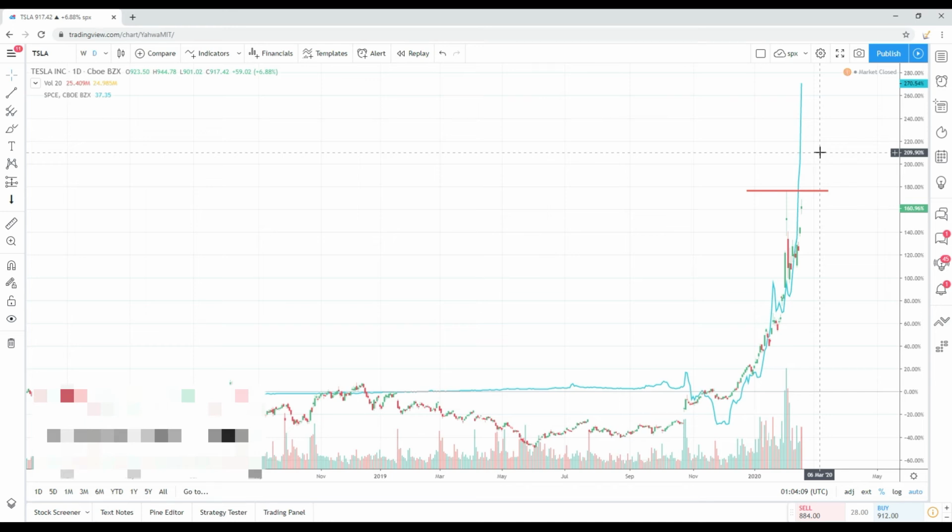So, it might be worth your while to jump into ticker SPCE if you have the risk tolerance for it. I'm going to be keeping a close eye on this one for the remainder of the week, because if we can get it right, both SPCE and Tesla, we can probably get some great gains. So that's going to be my focus for the next 2 to 3 trading days, or perhaps for the next few trading days.